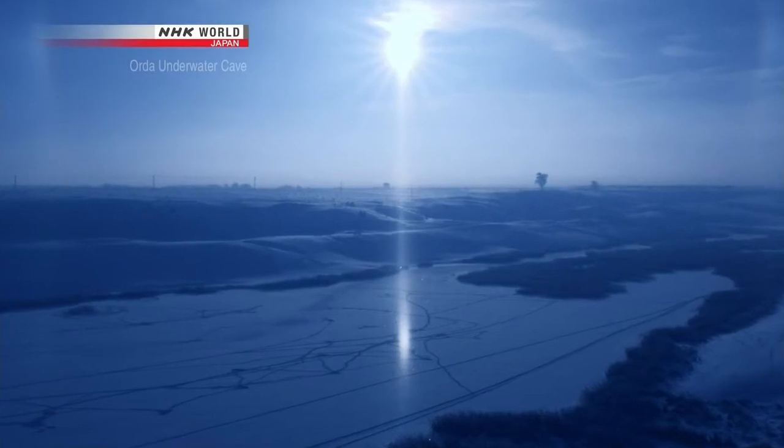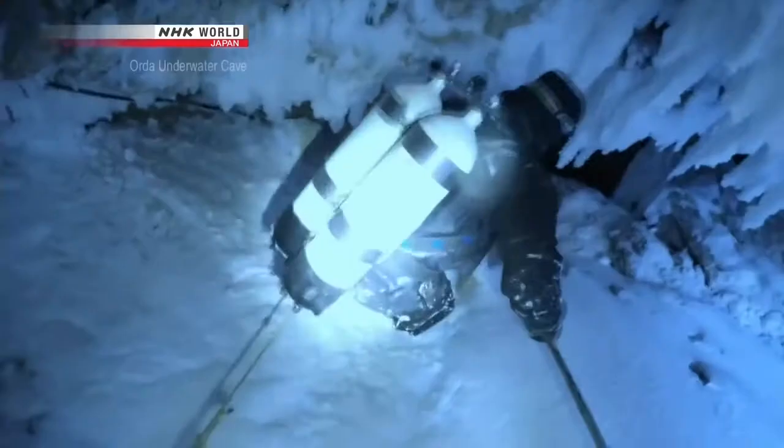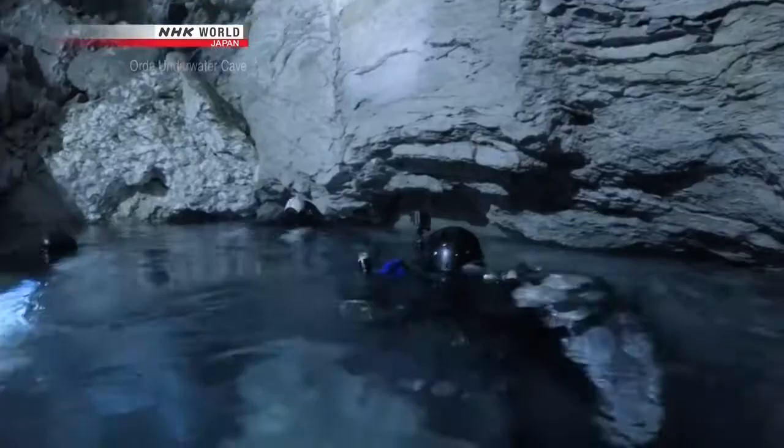The mercury dips to minus 40 degrees Celsius. The cold is so extreme that even the moisture in the air freezes. Under this massive snowfield, there's a mysterious space that for some is the most beautiful place in the world.